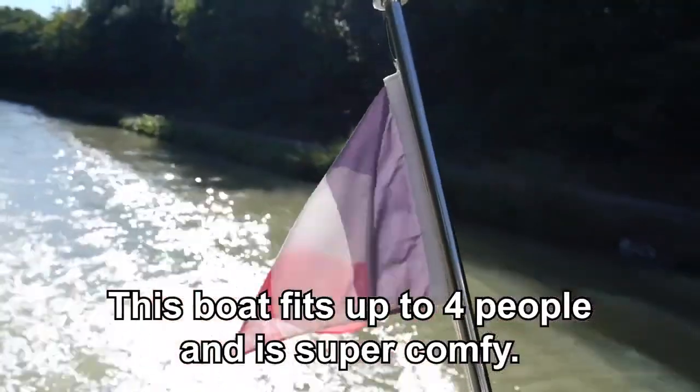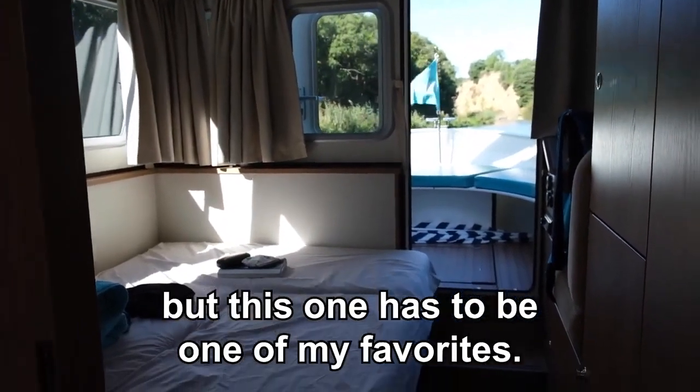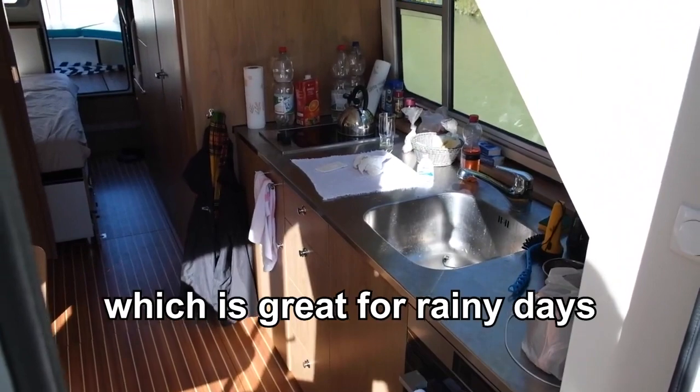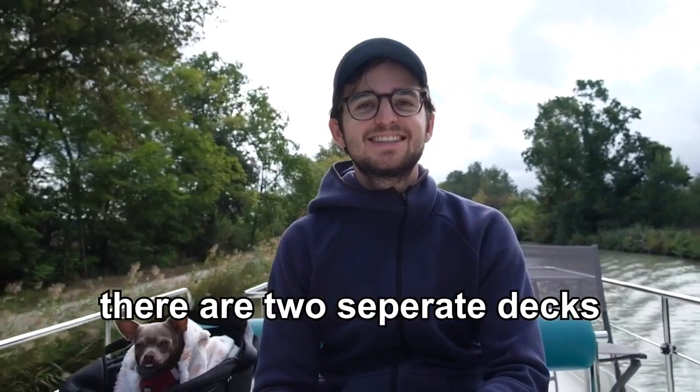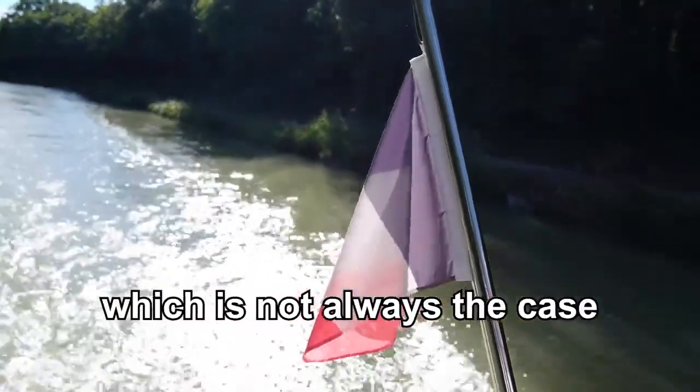This boat fits up to 4 people and is super comfy. It is not the first time we rented a boat, but this one has to be one of my favorites. You can steer both outside and inside, which is great for rainy days. There are 2 separate decks and there is a fully functional shower, which is not always the case.